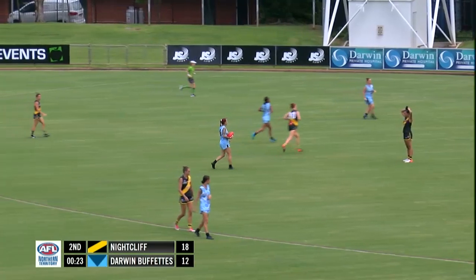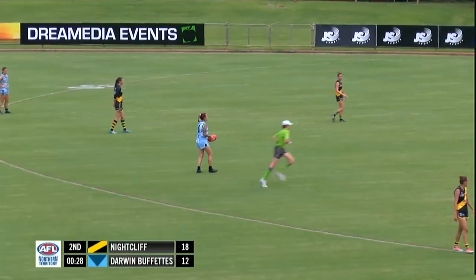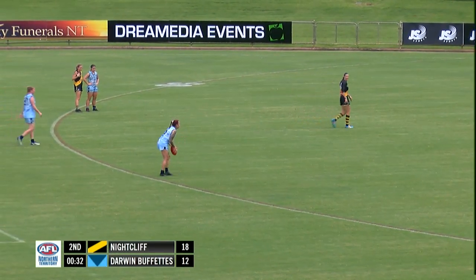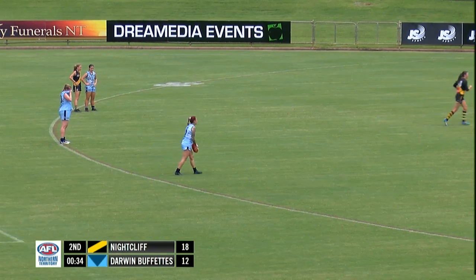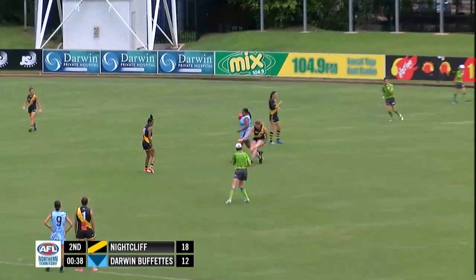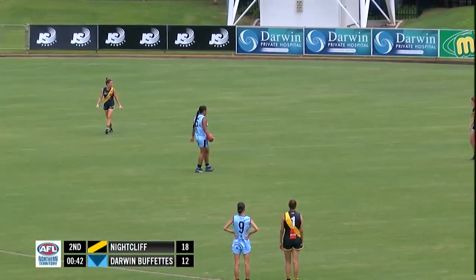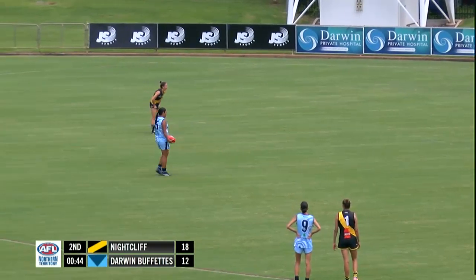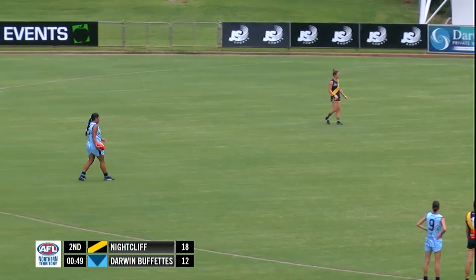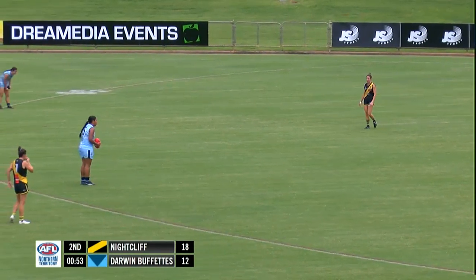So a quick start by Buffs going forward, and it's Crystal Brown on the end of this one. We saw Jackie Anion-Smith kick one from a touch further out than this towards the end of the first quarter, but not attempting this. She's the player on the lead, and why not? And yeah, hits up her teammate Delcy Arwang a bit closer to goal, and probably a bit stronger kick as well. Yeah, she certainly can find goals. Last week kicked a bag, so you wouldn't pass that up.